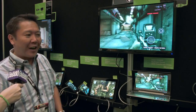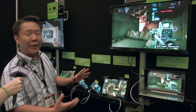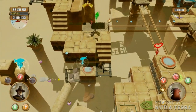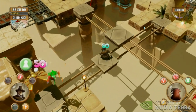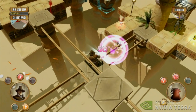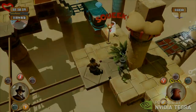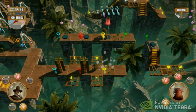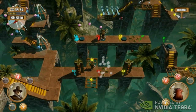Absolutely, Jessica. Here's another one that's more, let's say, family fun, but no less challenging. It's called Hamilton's Great Adventure. So if you look at it, it's kind of an Indiana Jones type of game, solving puzzles. You run around, but you know what? You look at the foliage in the background. There's a version of this game for Xbox and PlayStation, and the version for mobile for Tegra is almost identical to those versions.